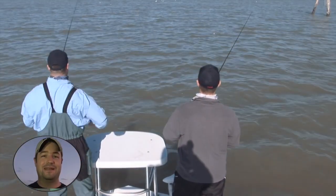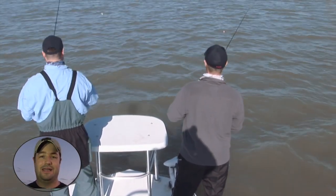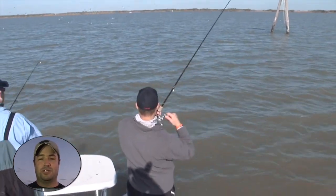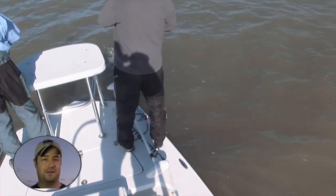Hi, I'm Brad Bowden, and I'm Scott's next door neighbor, and we like to go fishing quite a bit. I was originally from Illinois, and he introduced me to saltwater fishing. What you're going to see in this show is we're out in Matagorda doing some saltwater fishing for some speckled trout and some redfish.